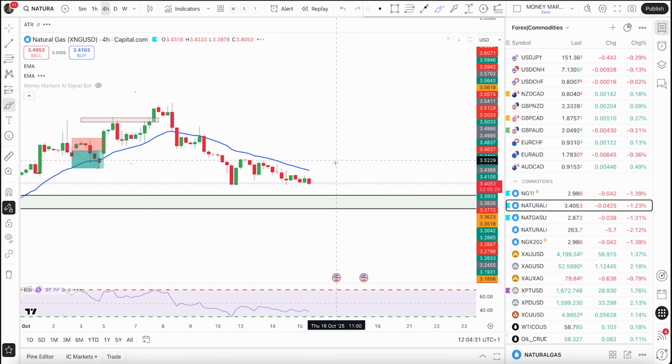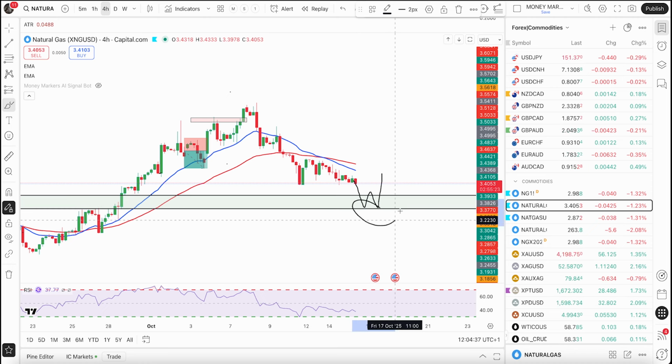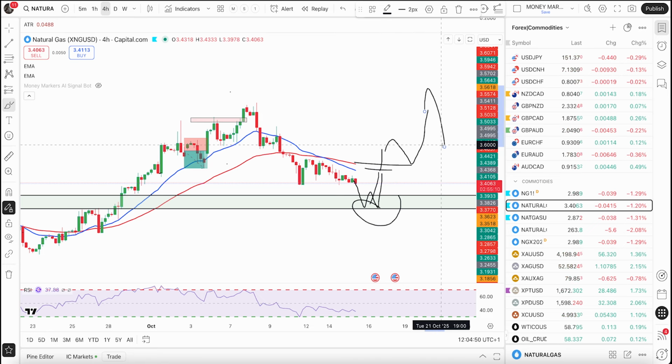Now, for the buy entries, as we are above this zone, I'll be looking for the clear engulfers or double bottom pattern. If that happens, I'll be going long, short term only, come out 1-to-1 initially, and 1.2-to-1 I want to manage, and then we can look if the price breaks above 50 EMA. If that happens, we can then look for the next continuation buy trades. So that is something for the bullish scenario.